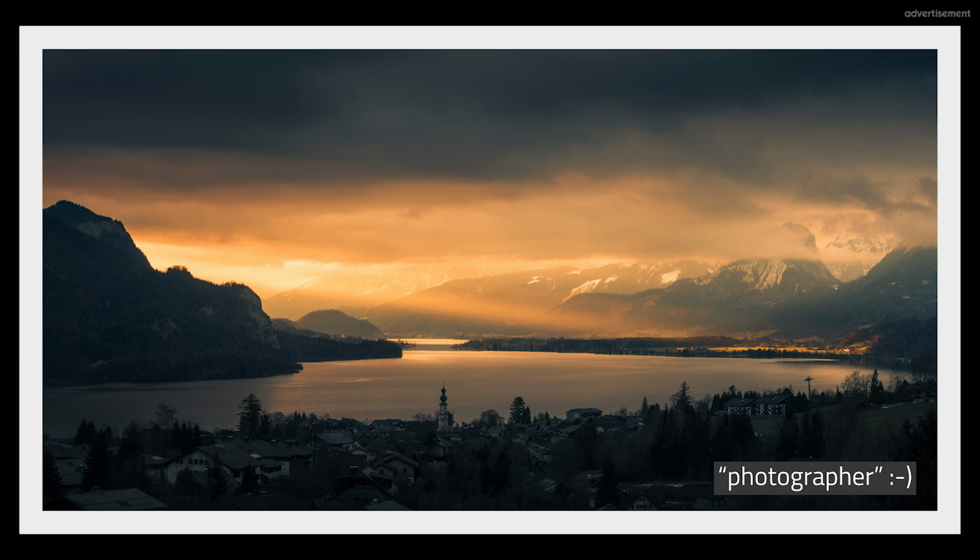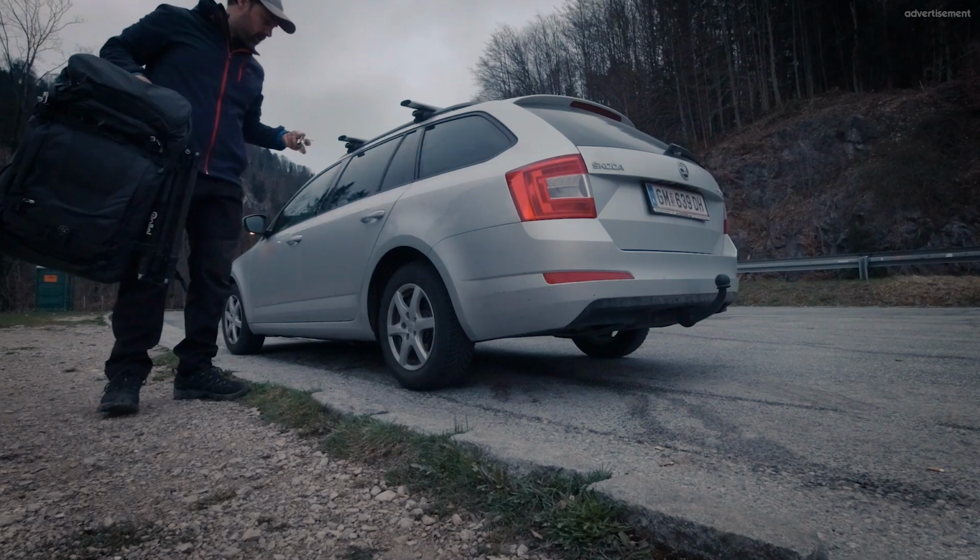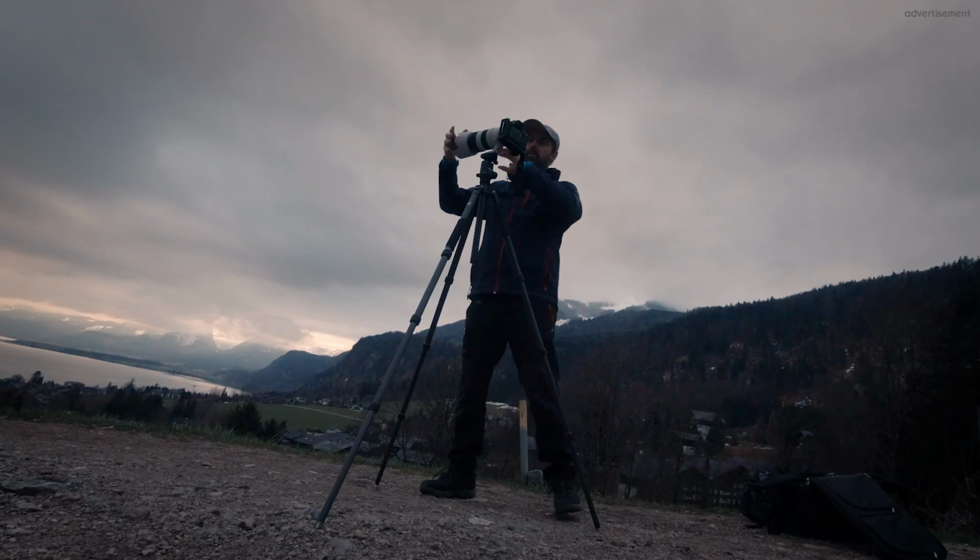But on the one hand, the view down over that lake is just amazing. And on the other hand, as I already mentioned, it is really difficult at the moment to find places for me without walking too much. And to be honest, in this case, I even photographed from a parking place. That is also the reason why I haven't vlogged about taking this image. So sorry for that, but I hope you understand.